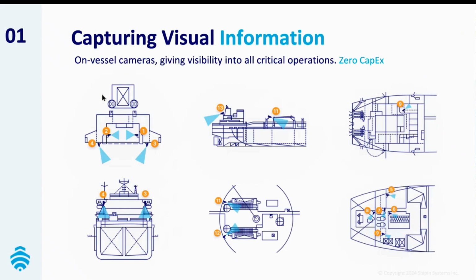So if we get now to the part of how it is actually achieving this, how it is doing what we're presenting, there are 4 key steps to the platform. The first is the ability to capture the visual information. This relies on what you would call a traditional or existing solution of CCTV around the vessels. For vessels that have not been deployed with such solutions, ShipIn provides the full kits of the cameras, cabling, and of course, most importantly, the AI edge server, at no capex to you as owners and operators.